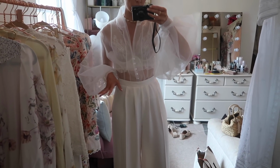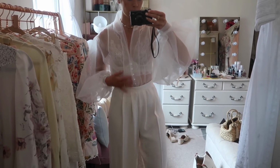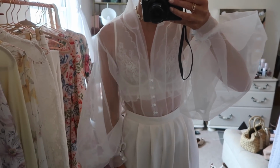and I think this is more of a different kind of trip top, but I wanted to show it to you anyway. As you can see, I've got on a really detailed bra underneath, and it's like a little crop top, so it's a really nice feature underneath this blouse.